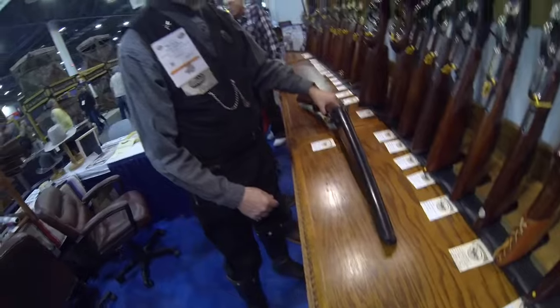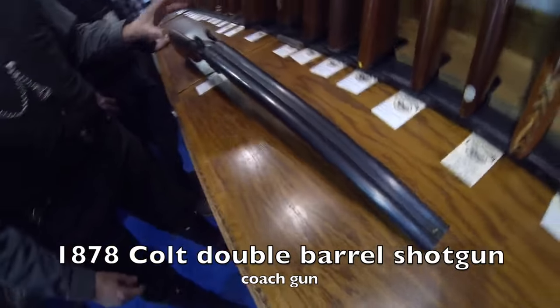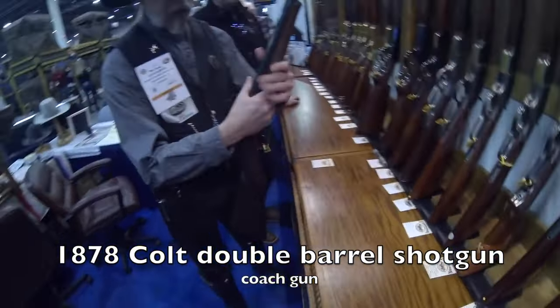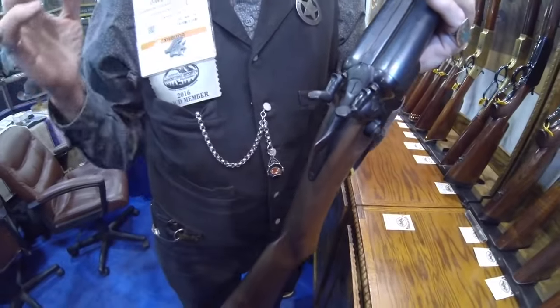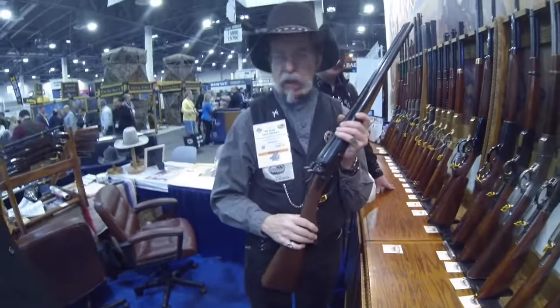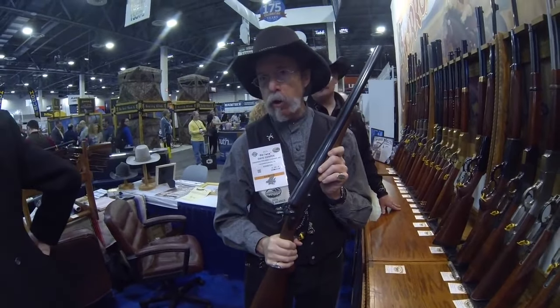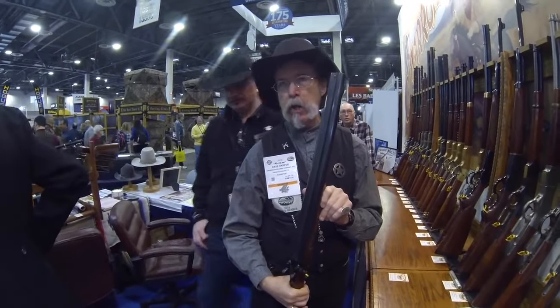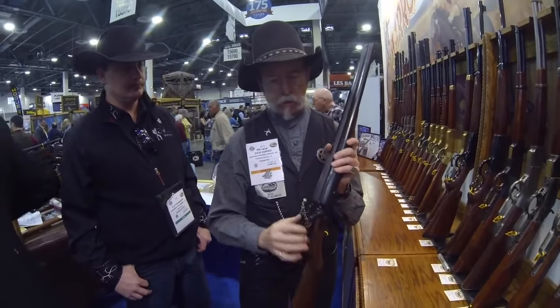Howdy. This is a copy of an 1878 Colt shotgun. So go ahead and pick that up and show the guys. This is actually beefed up a little from the original. Our owner has the original 1878 Colt with a 30-inch barrel. This one with a 20-inch barrel is heavier than his gun with a 30-inch barrel. Yeah, because it's been beefed up. It has 3-inch chambers just to make it really strong.